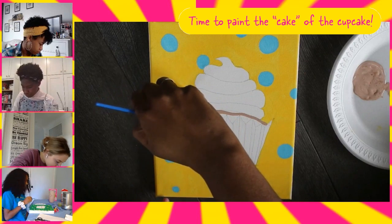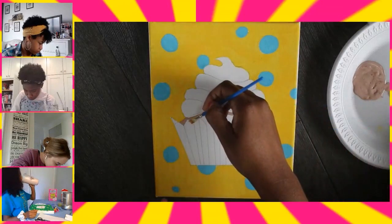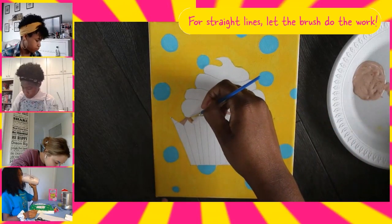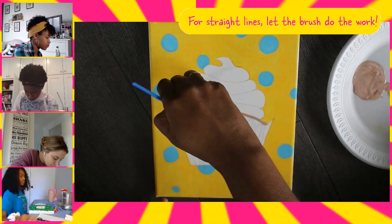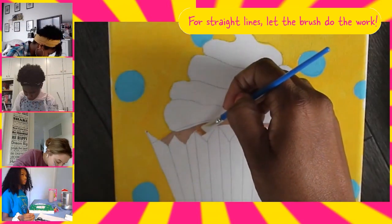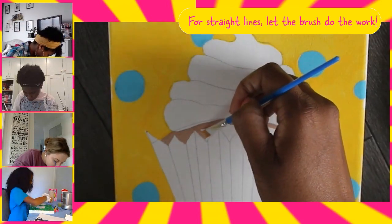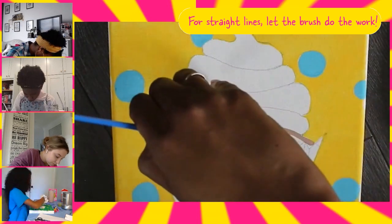So I put the flat part of the brush up against the straight lines, and it does the work for me. I don't have to figure out how to keep my hand steady enough to make those lines straight. I just let the flat side of the brush do all of that work for me.